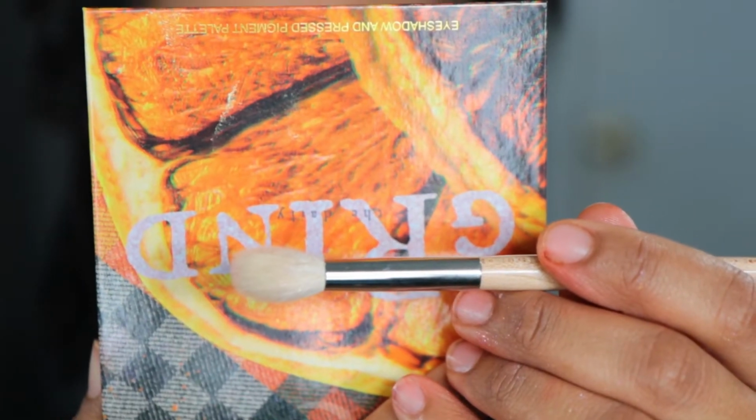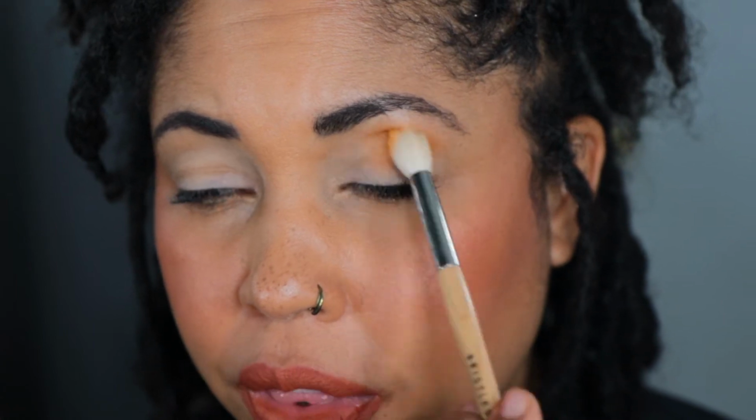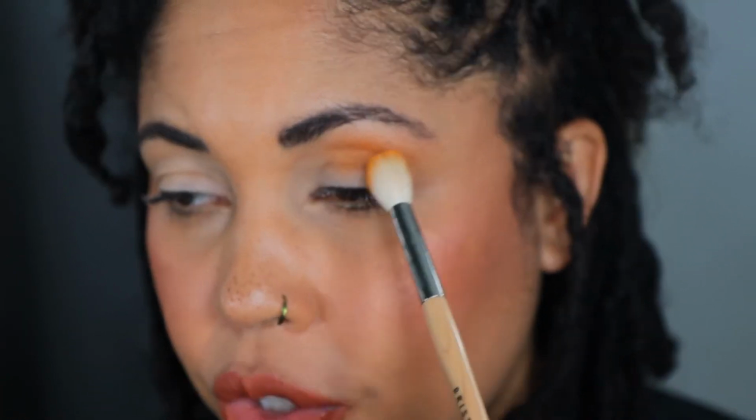I'm using a Bristles Beauty EO1 DL brush. I'm just gonna go ahead and circle this in the transition area. And in case you did not know, I love orange eyeshadow.